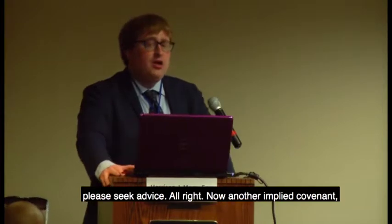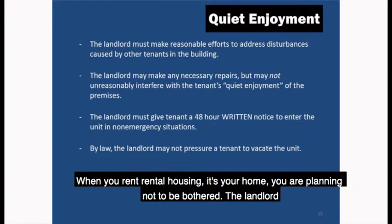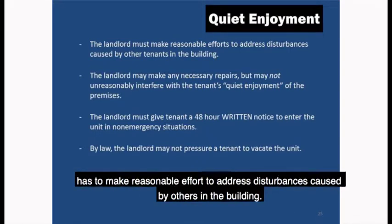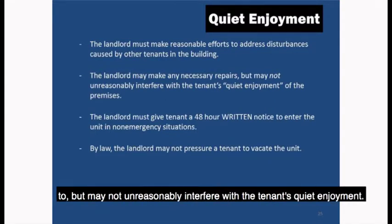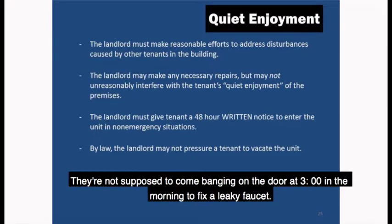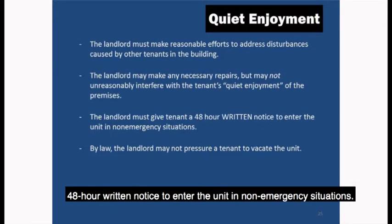Now, another implied covenant, another implied term in a lease, is quiet enjoyment. When you rent housing, it's your home. You're expecting not to be bothered. The landlord has to make reasonable efforts to address disturbances caused by other tenants in the building. The landlord is allowed to make necessary repairs, in fact, they are supposed to, but they may not unreasonably interfere with the tenant's quiet enjoyment. They're not supposed to come banging on the door at 3 o'clock in the morning to fix a leaky faucet. Unless the lease says otherwise, a landlord is supposed to give a tenant a 48-hour written notice to enter the unit in non-emergency situations.